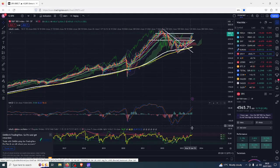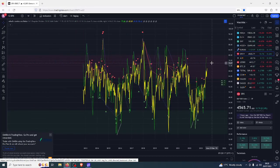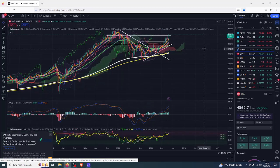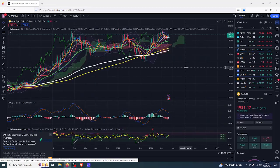Let's have a look at the weekly. Weekly's getting relatively toppy, I would say, but still has further to run. No bearish divergence on the weekly, so if any pullbacks happen, they'll be buy the dips. To be honest with you, they would be buy the dips. S&P, you absolute beauty. So now let's take it to gold.